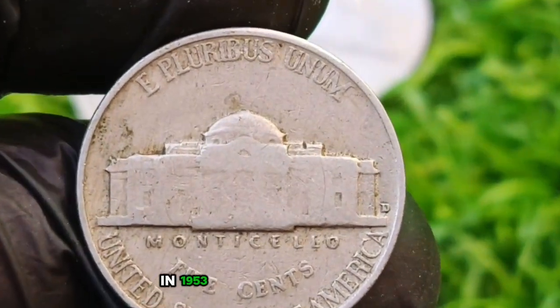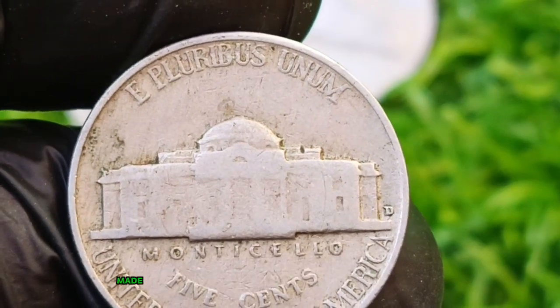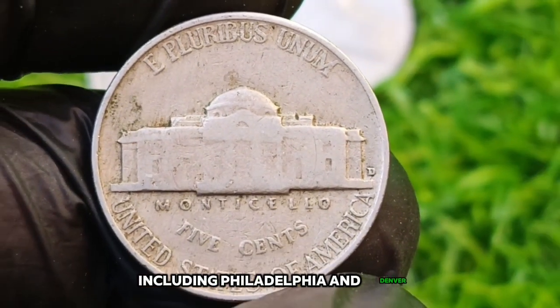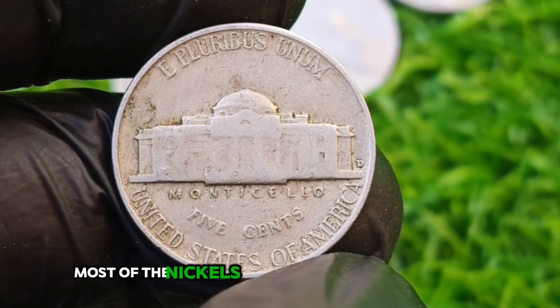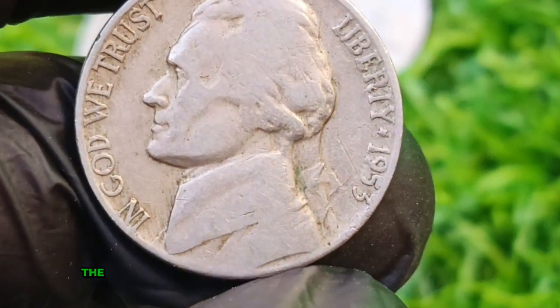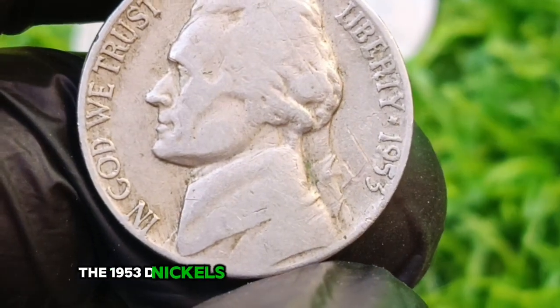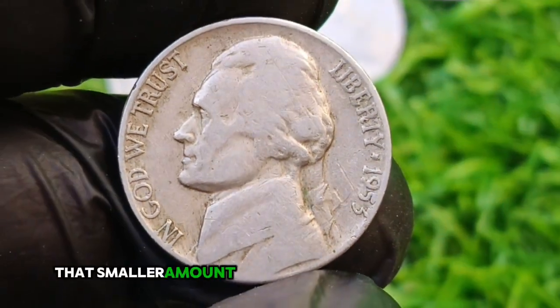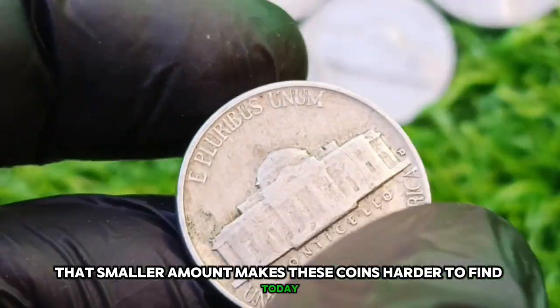First, let's talk about what makes this coin special. In 1953, the United States Mint made nickels at a few different locations, including Philadelphia and Denver. Most of the nickels from that year came from the Philadelphia Mint, so the ones made in Denver, the 1953 D nickels, were produced in much smaller numbers.